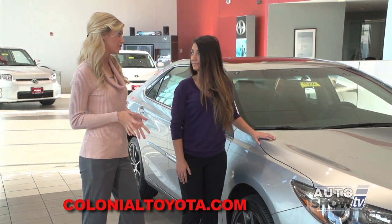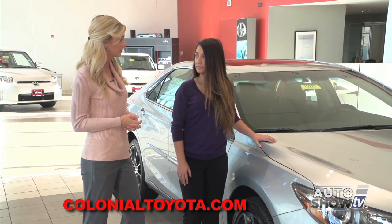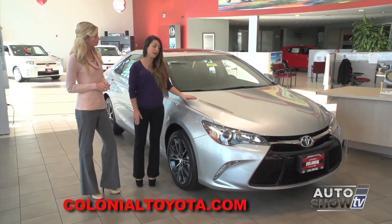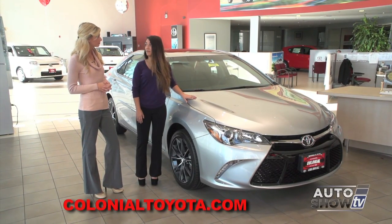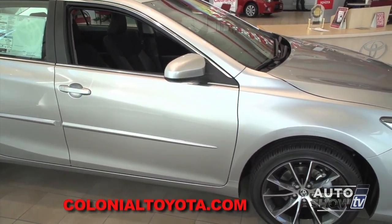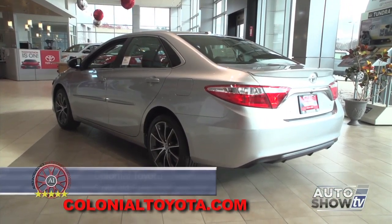Obviously, Toyota isn't going to start from scratch with the Camry, but they did make a lot of nice redesigns for 2015. They sure did, and as you can see, for good reason. They wouldn't completely change this vehicle from top to bottom and make it unrecognizable because the Camry is a best-selling vehicle for Toyota, and we have plenty on our lot, many different colors to choose, so we're so excited to show all the customers that are coming in and clients what this vehicle is about.